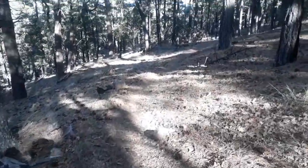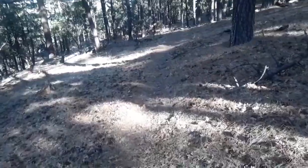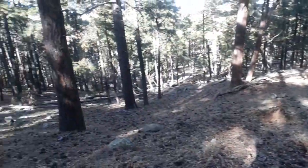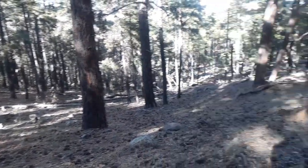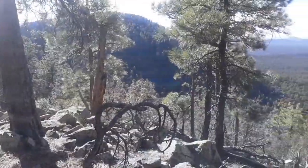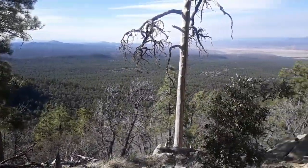Alright, this is pretty nice. Going down, soft pine needles underneath my feet. It's pretty up here. Alright. Got a different valley.